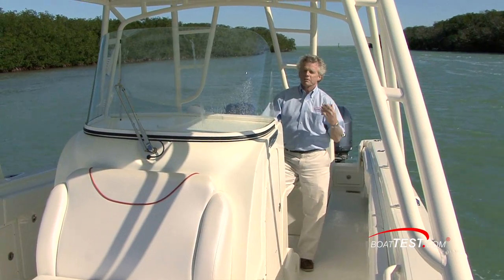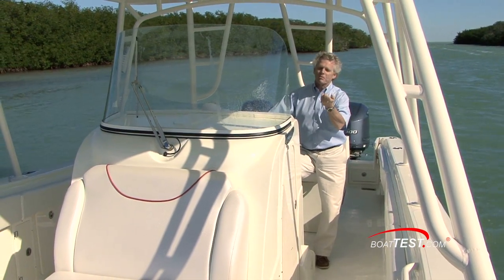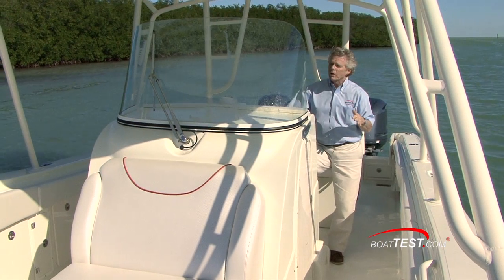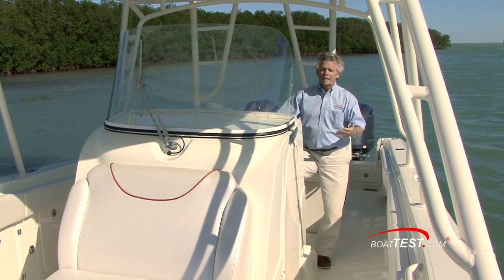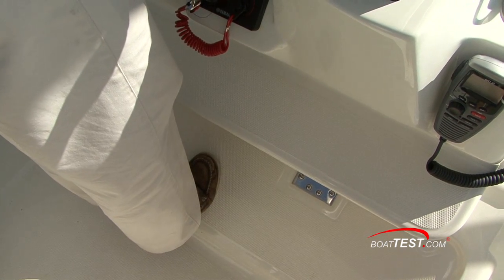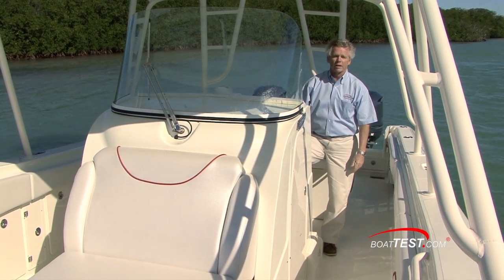When taking off, the 3400 has only about a 9-degree bow rise, but because the bow is so far ahead and I'm only about 5'8", I did lose visibility for quite a bit, and then while we're on plane, the bow is still just a little bit above the horizon. I'd like to see a step put behind the helm so you can get just a little bit higher, especially if you're a shorter guy like myself.